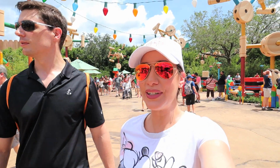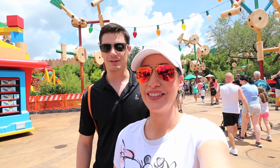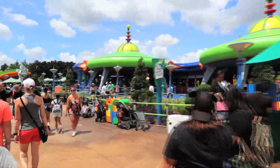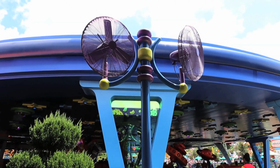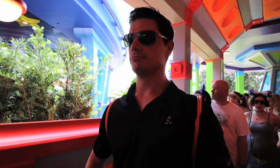We are back in Toy Story Land. That's right. We got unfinished business. Got to go ahead to the Alien Swirling Saucers. We got the Fast Passes. Good thing for the fans again, but I need this one to start working. Come on, guys. So far, we have been in line for a minute. Let's see how long it takes to get on the ride on the Fast Pass lane. How hot is it? 89, but it feels like 99. Yeah, it's just very hot because it's very humid too. No wind. Ugh.